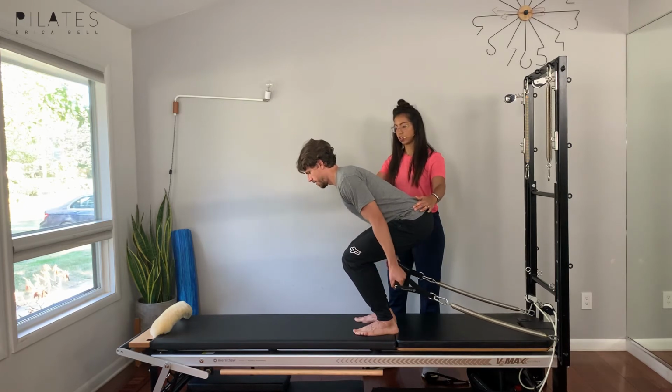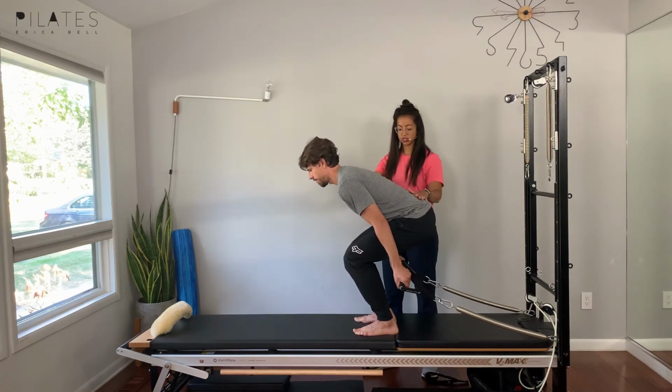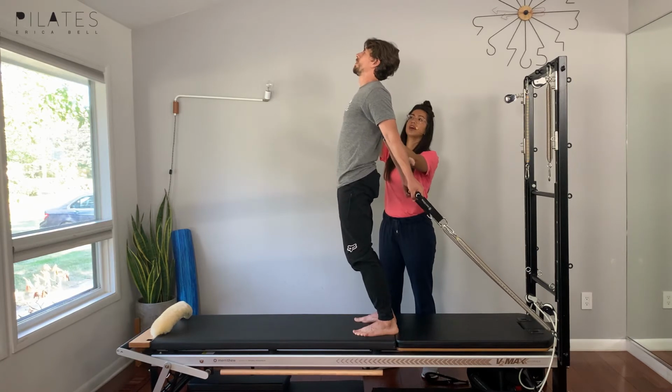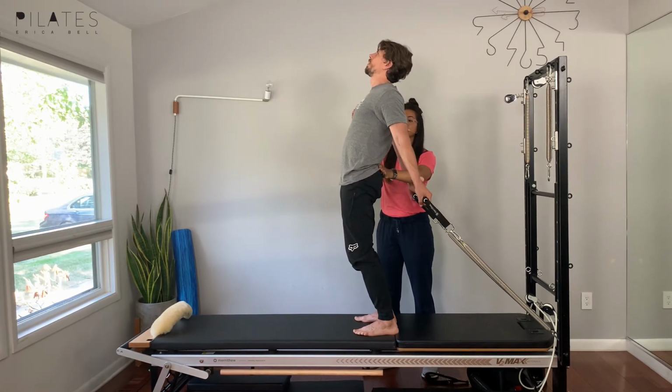Arms, keep your arms pretty straight. There you go. And then now, not too far now. Now you're going to press yourself, press the floor away. Use your legs. Let your arms float back and open the chest. Arch the back, lift the sternum towards the ceiling, and find that length here. Not too much, right? That's good.